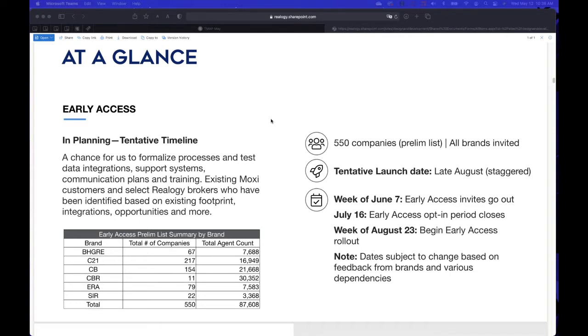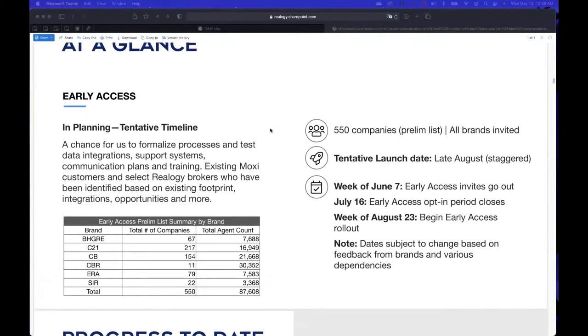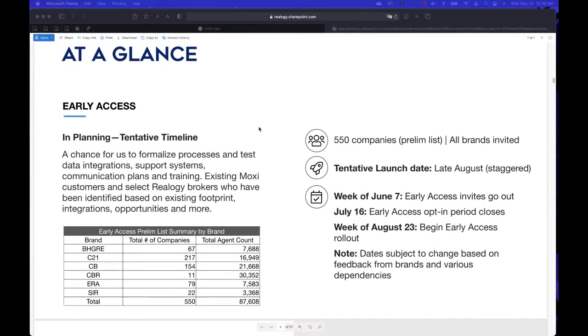But the big takeaway here is that we're thrilled and excited to be able to get to a point in which we're really validating the scale that's required so that we can get to the next phase. And the next phase following this, as a high level for you all, is what we call open enrollment. And so we'll learn about open enrollment later on down the line, so I don't want to get too ahead of ourselves, so there's no at a glance yet. But at the high level, it means that's when we're ready for a time in which any company across any of our brands has the ability to openly enroll to take advantage of the MoxiWorks.